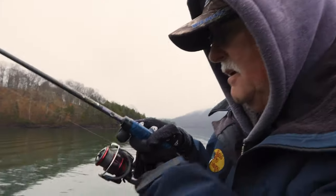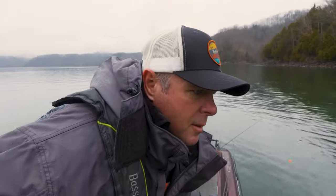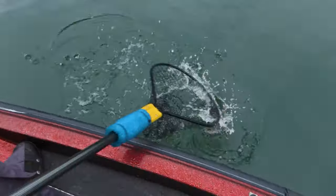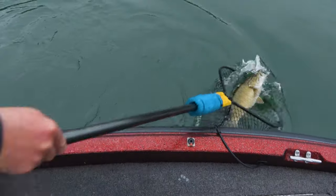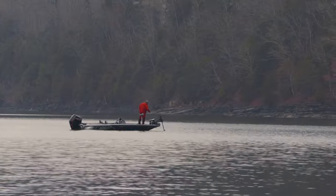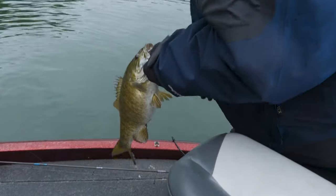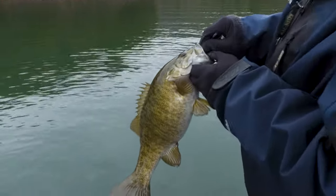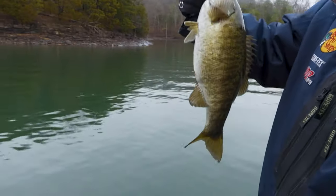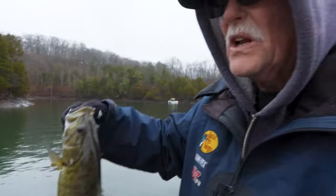Oh, here we go, fish on. Here he comes. Uh-oh. Come on in there. There we go. There you go. That's about exactly like the other one. It's a solid 3 pound fish, isn't it? Yes, it is. Look how little that mouth is on that. That's pure smallmouth right there. That is. It's such a cool fish. I love that color. Beautiful. Yeah, they're in really good shape.